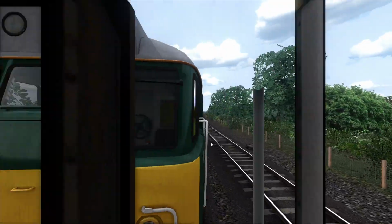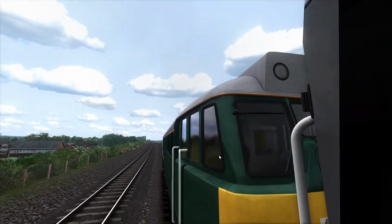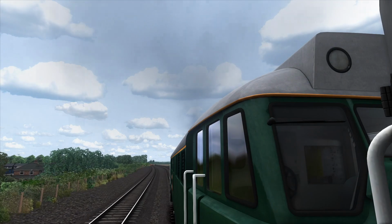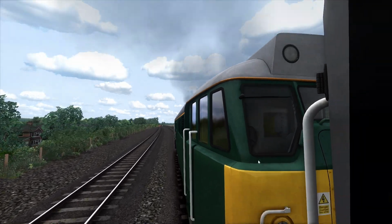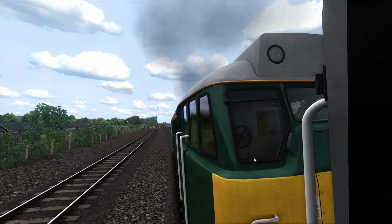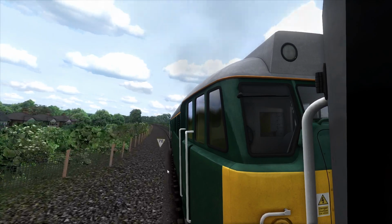For a little bit of fun, I also put this in the window hang perspective. We're over the points now, so make some noise. Thrash! So next line speed restriction is 70 miles an hour.